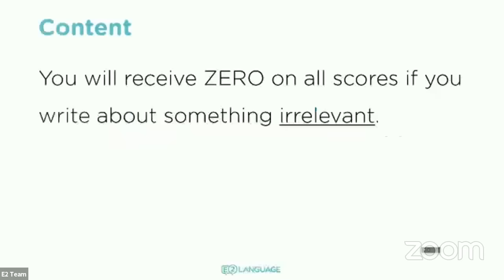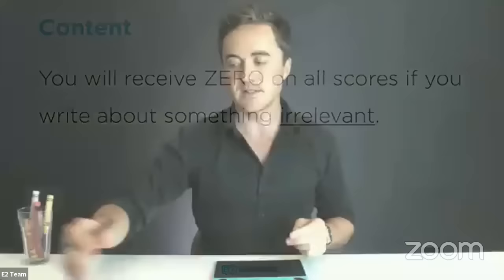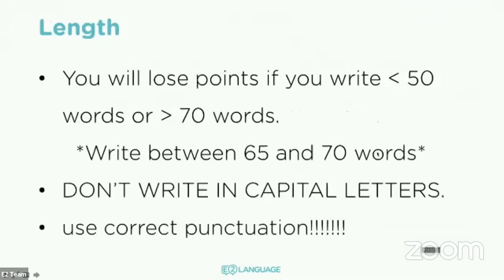Be careful. For content, if you write off topic, you will receive 0 on all scores if you write about something irrelevant. So you can't just memorize something and then write it on to summarize spoken text. The computer's not that dumb. It knows whether you're writing about the topic or not. And if you don't write about it, you will just get 0 for everything, okay? In other words, you can't cheat, which is a shame, but it's just the way the world works.